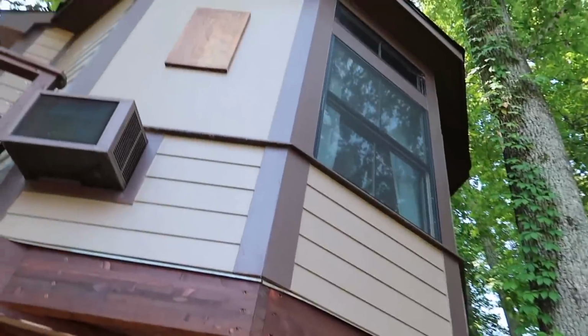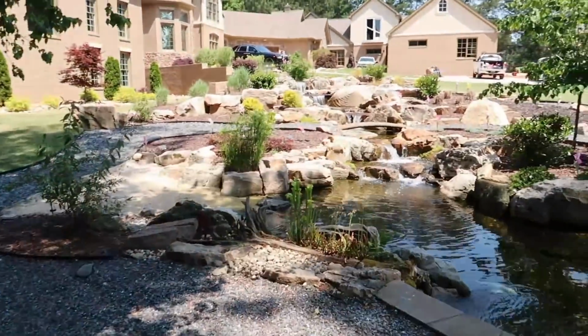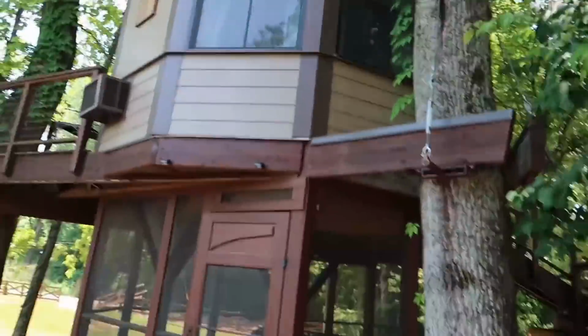Look at this incredible stuff. Now this is Pete from Treehouse Master. This is what really started it all. He wanted a kind of a moat to get across to get into his treehouse. Let's go check out the treehouse upstairs.